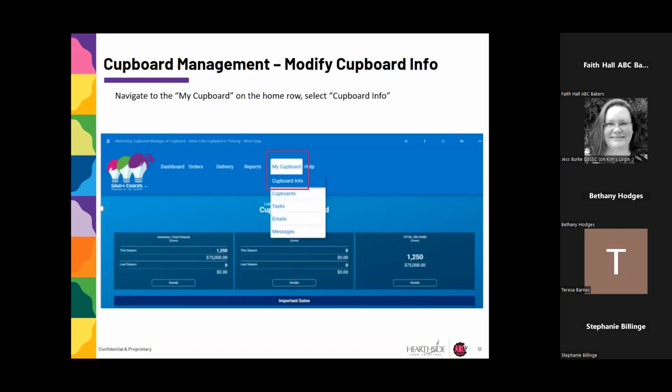So if you need to modify your information, maybe you want to change your cupboard hours, maybe you want to go in there and update a phone number, just go to My Cupboard, cupboard info, and that way you have direct access into what's visible for others when they're planning to visit your cupboard.